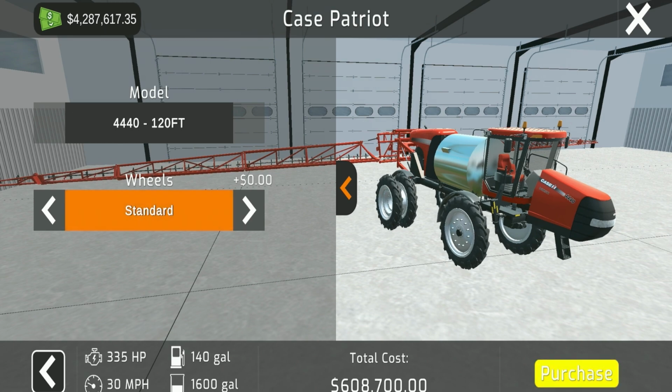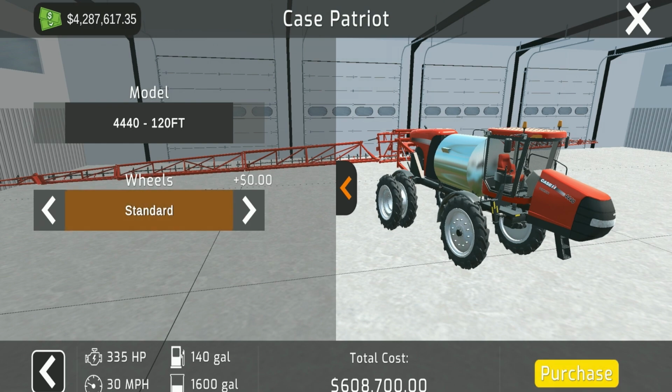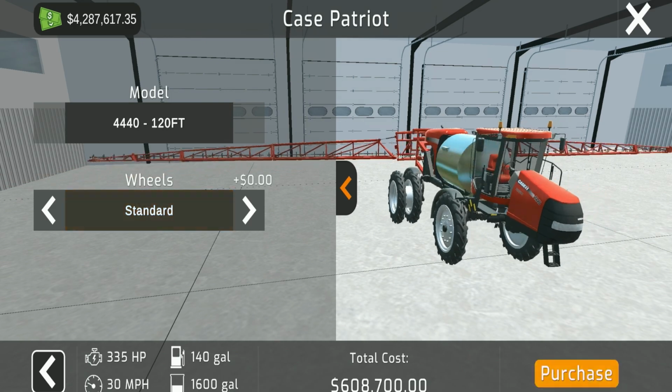It has 125 boom width, goes, of course, normal tires, and you do have upgrade tires for an extra $4,000. Of course, starting with a standard, you have 335 horsepower on it, holds 140 gallons of diesel, goes 30 miles an hour, and it holds 1,600 gallons with a grand total of $608,000, the biggest price tag of everything we've looked at today.